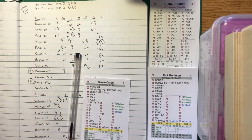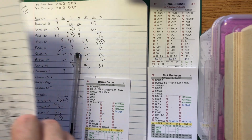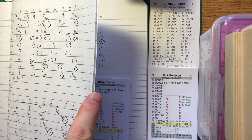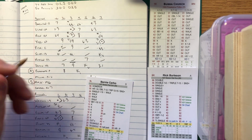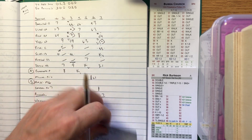By the way, if the Red Sox win this game, they will be tied for first place in the tournament. So whoever wins this game not only will be king of the hill, but they will be tied for first in the tournament at 3 wins. So Carbo comes to the plate.